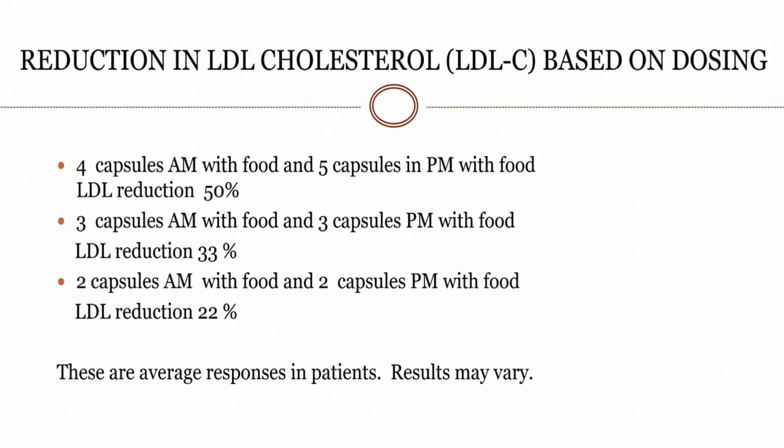The dosing that Dr. Houston recommended for a 50% reduction in LDLs, which is an aggressive amount, for somebody with a really high LDL count, you're looking at 4 capsules in the AM and 5 capsules in the PM. For a 33% reduction, what the literature was looking at was 3 capsules twice a day. And for a 22% reduction, we're looking at 2 capsules twice a day. So you're getting a lot out of this product. At 2 capsules twice a day, a 22% reduction in LDLs is really, really impressive. It really is.